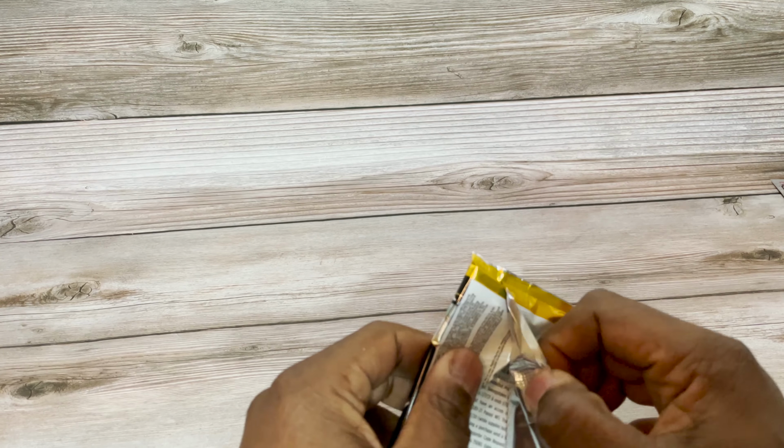Keep in mind, these six packs was from the blaster box I found in my local Target.